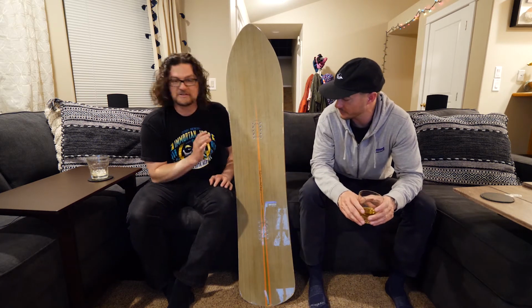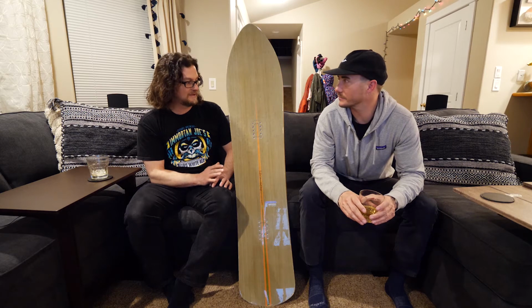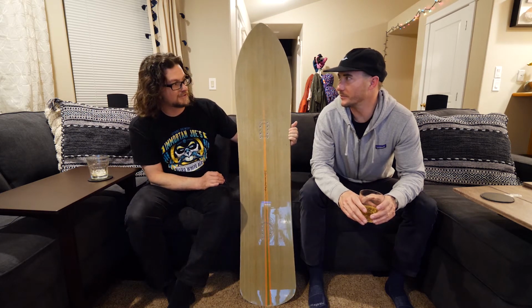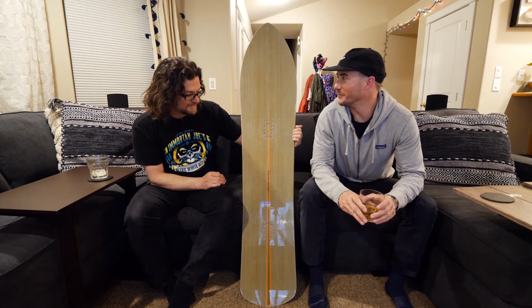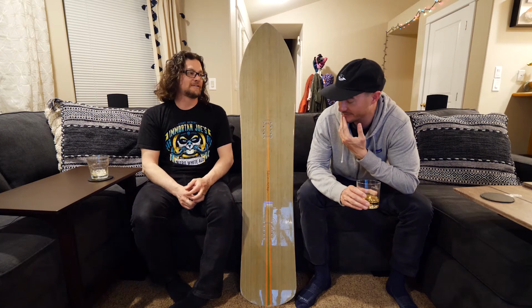And this is beat to shit. I mean, this is a demo model that's been around for a while and has traveled around the world, and lots of people have ridden and hurt it. It's been ridden hard and put away wet, but it still looks beautiful. Yeah. But it's an expensive board, you know.